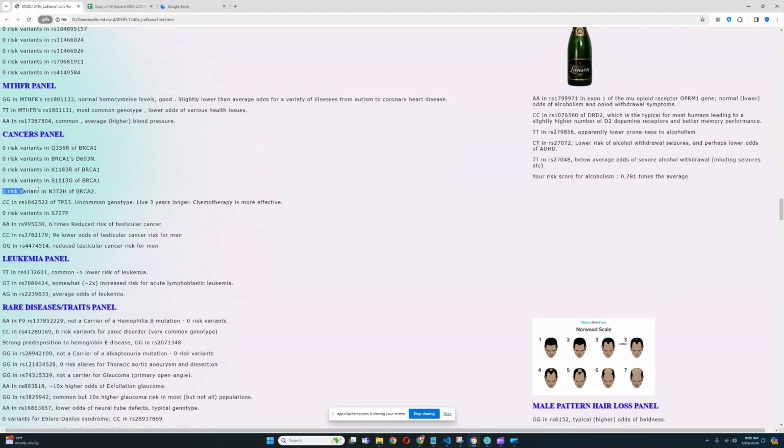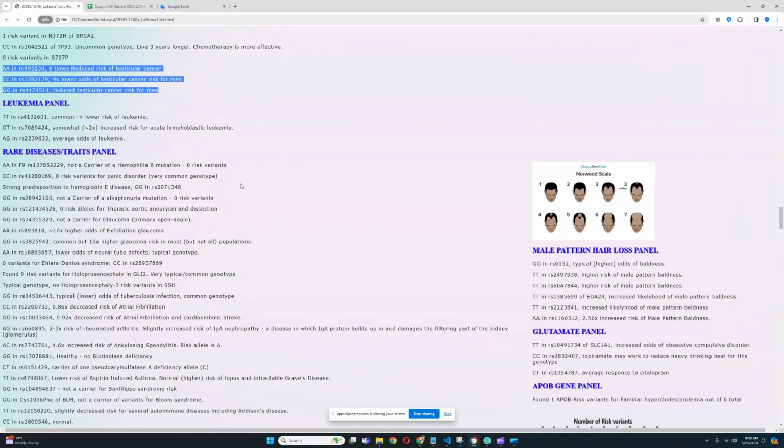Cancers, he's got one risk variant for breast cancer right here, and absolutely no risk variance for testicular cancer whatsoever. So he's quite protected. He is really protected from testicular cancer. Wow. So this person has a lot of protections from testicular cancer. That's really good. Really, really good.